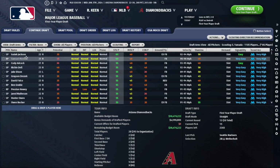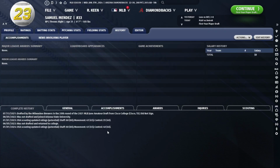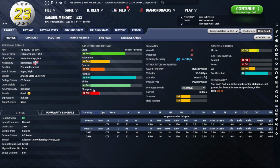This has got to be a glitch. This guy's 31? What? He's real? So he's 31 currently, and he was drafted in 2021, did not sign, then was not drafted, passed up again last year, and now he's back in the draft class at 31 years old, and he's real? I don't understand.